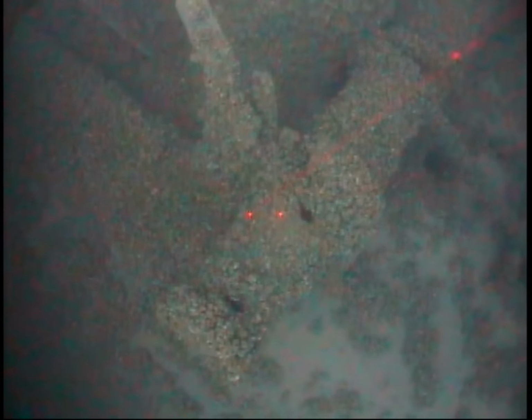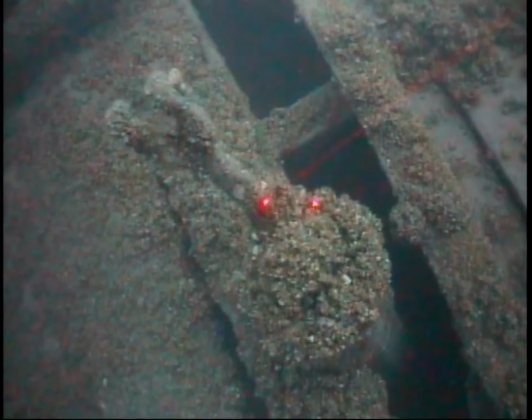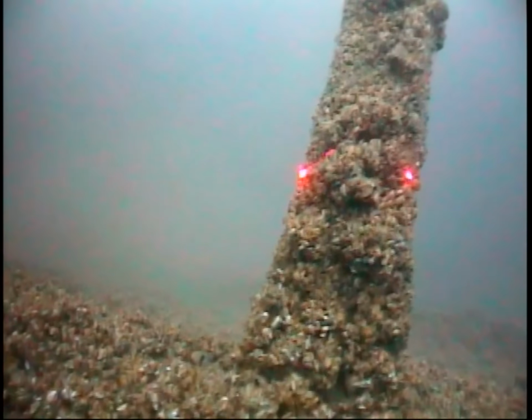Once the artifact documentation was done, we started using the lasers to provide measurements of all the key components and structures on the site. The lasers on this ROV are spaced at 10 centimeters, or about 4 inches apart.